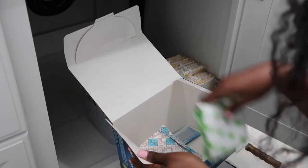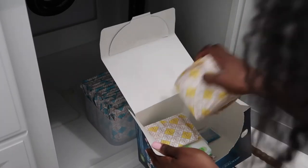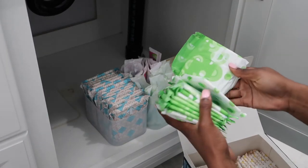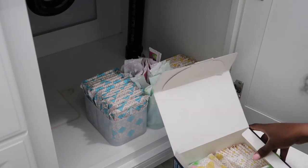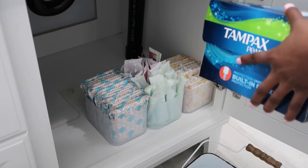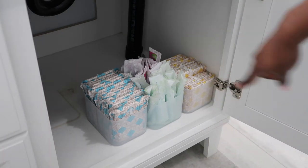And put them in the closet. I do need to get panty liners and put in here as well, but I don't have that right now. So these aren't good. I don't know what happened to them, but they're not sticky at all, so I don't even use them. I try not to, but you gotta do what you gotta do because I'm not gonna waste it, that's for sure. I'm just gonna put this in the closet, but that's how I'm gonna do that.